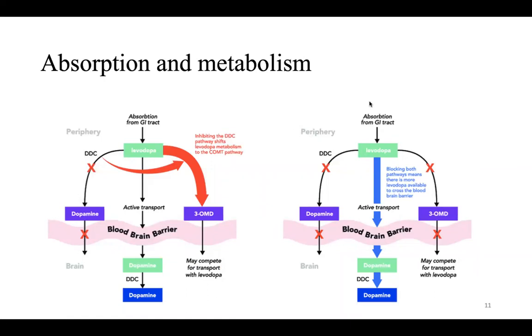Large neutral amino acids, for example, leucine and isoleucine, compete with levodopa for absorption from the gut and for transport across the blood-brain barrier. Thus, levodopa should be taken on an empty stomach, typically 45 minutes before a meal. Withdrawal from the drug must be gradual.